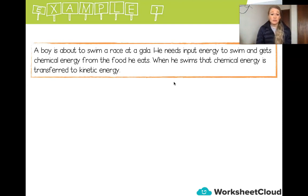Okay, so the first example says, a boy is about to swim a race at a gala. For those of you that love your swimming, which is like me, I was a big swimmer in school, so that's why I will always use swimming as an example. So a boy's about to swim a race at a gala. He needs input energy to swim, and where does he get that input energy? He gets it by the chemical energy from foods that he eats. Any food that we eat, we then get chemical energy from.